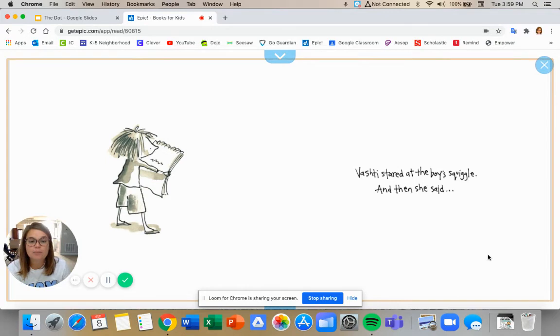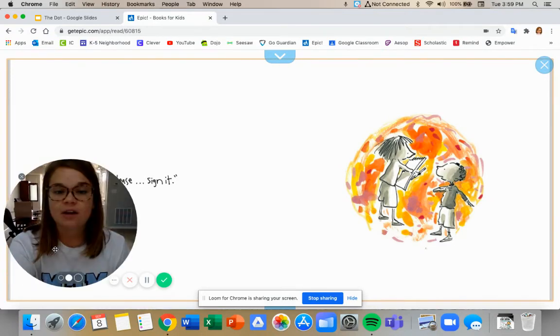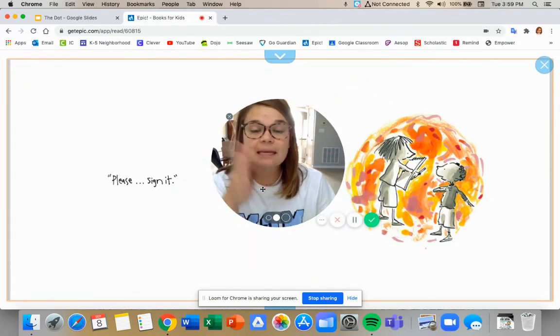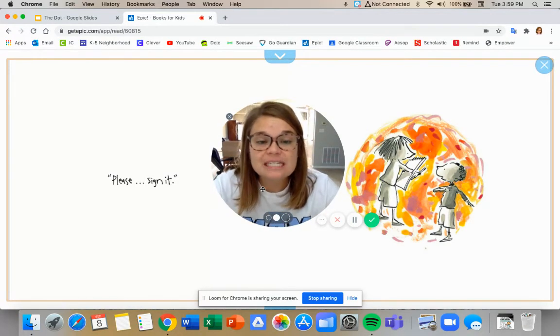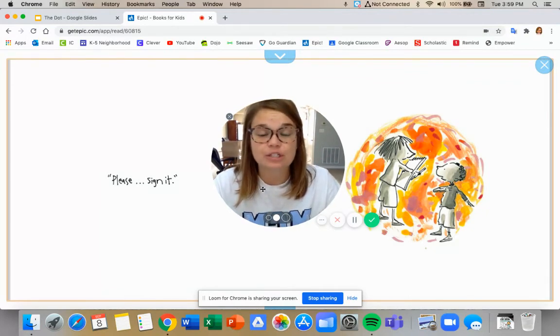Vashti stared at the boy's squiggle. Then she said, "Please sign it." So she's doing exactly what her teacher did to her. And there was something that he didn't think he could do, but she just proved to him that the littlest mark, the littlest thing that he did, can be art. It can be a painting. So Vashti is helping this little boy realize his art, the way that he can be an artist too.